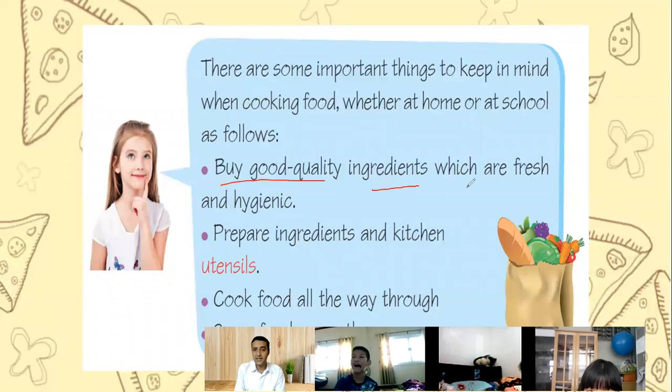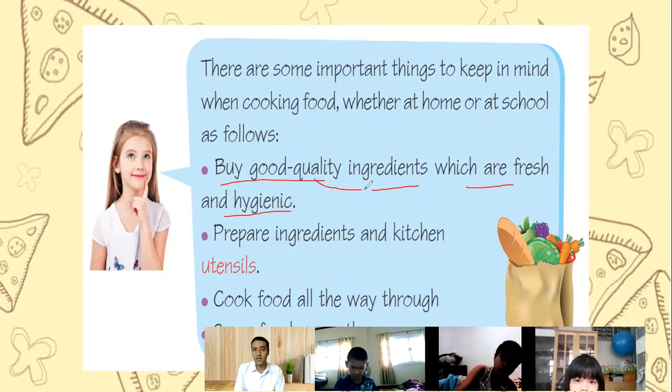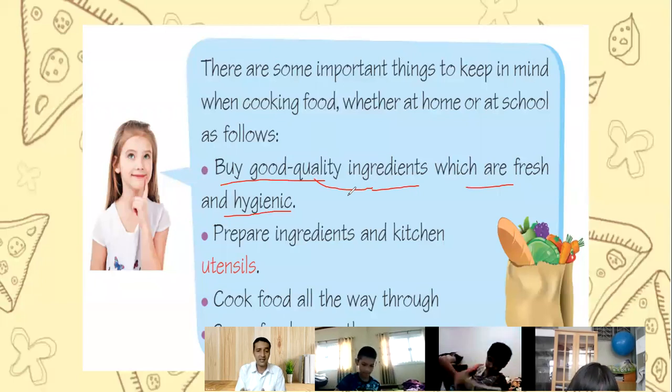buy good quality ingredients which are fresh and hygienic. Okay, so when you are going to the market and you buy some food, some material, you have to buy good quality ingredients. Good quality ingredients means good standard ingredients which we use in our different kinds of recipes. We need different ingredients so we can choose the best one, the good quality. And fresh, it always has to be fresh, okay, not old, either vegetable, meat, or other ingredients. So you have to make sure that it is fresh and hygienic.